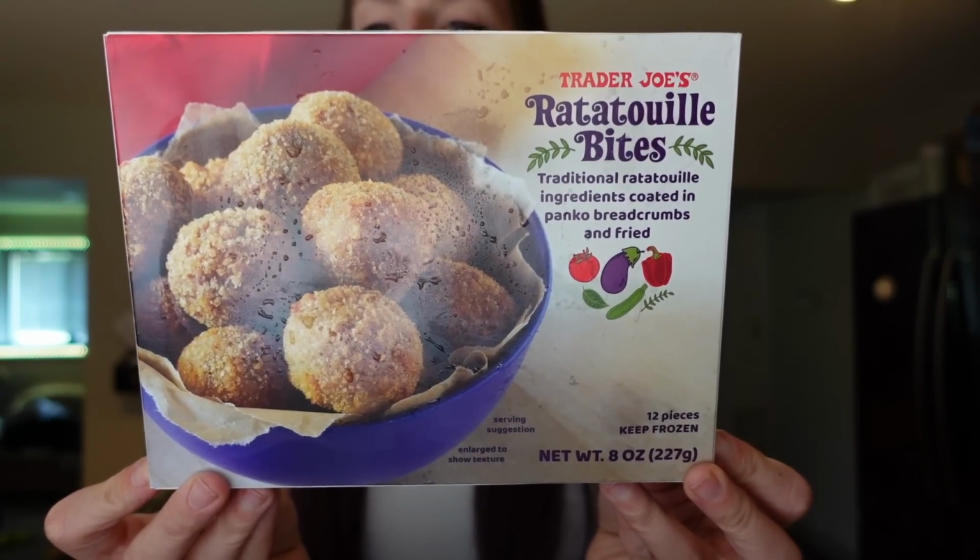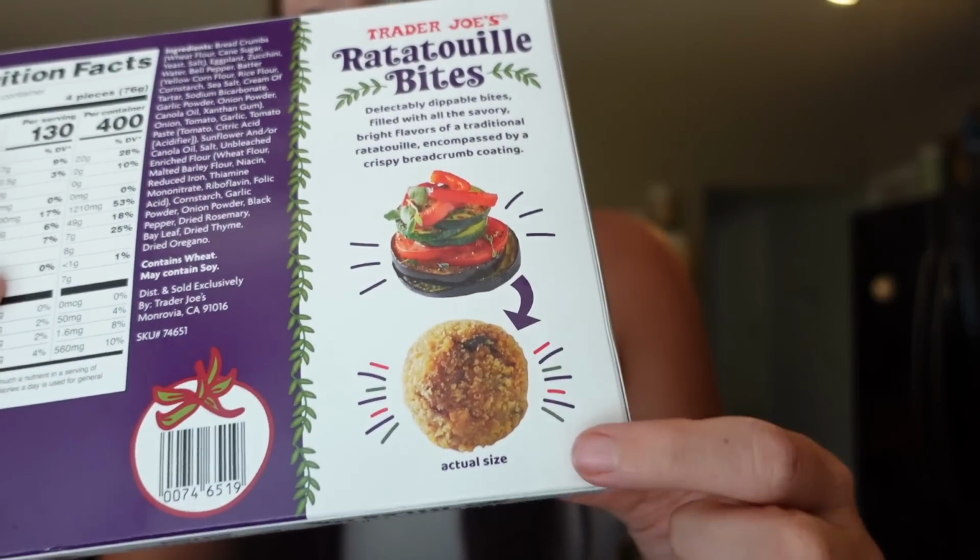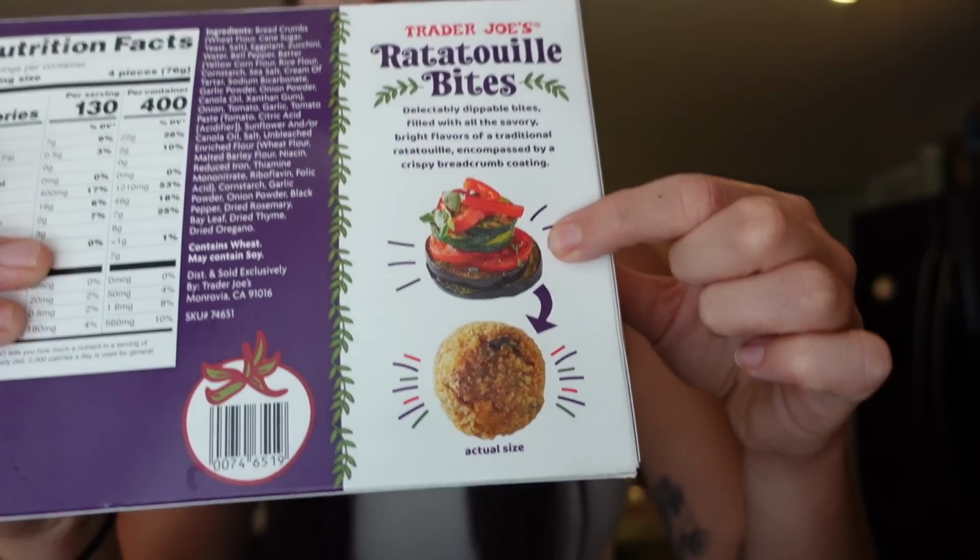It's their ratatouille bites. So they're pretty much just these little balls like this, and they've got zucchini and tomato and stuff on the inside, and they have panko breadcrumb coating on the outside. So it's about 1 point for 1 piece, and I think this comes with 12 pieces. Yeah, 12 pieces. So 130 calories for the serving, which is 4. It is 7 grams of fat, 16 carbs, 2 grams of fiber, 3 grams of sugar, and 2 grams of protein. And the serving is 4 points for 4 pieces.